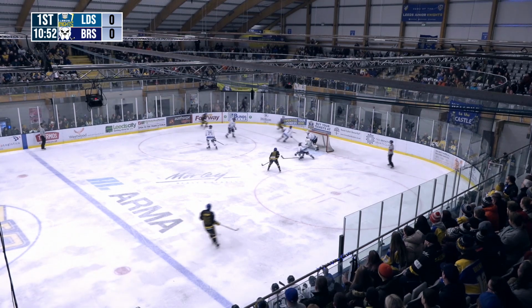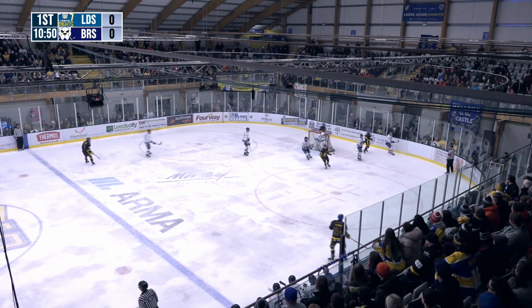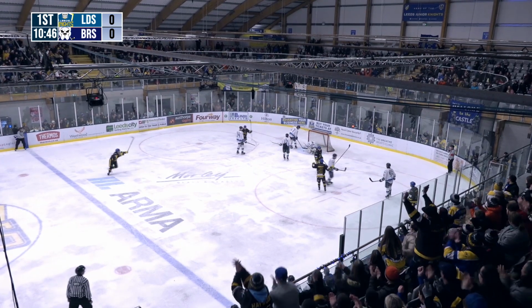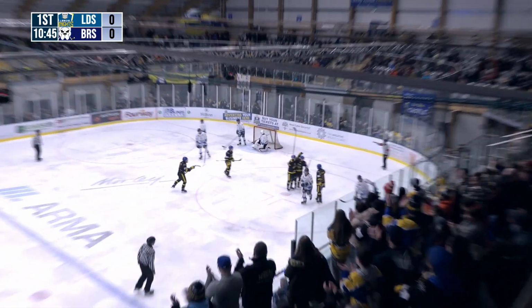In the blue line, Leeds gain the offensive zone. They've got options at the point. They're going to get back to Hare. Hare has that play, looking to just generate that offense. That's the one thing they do. Don't be surprised at that play.